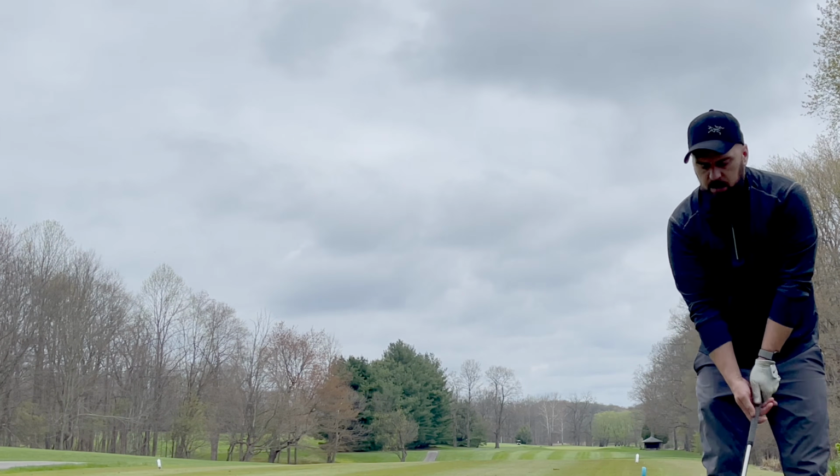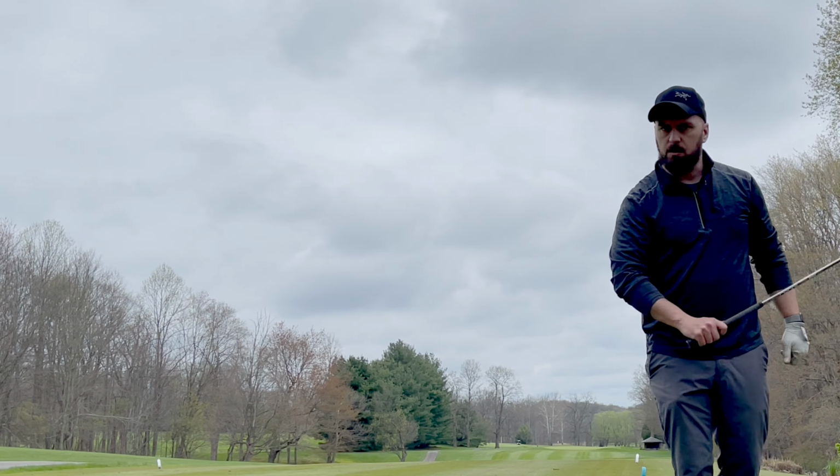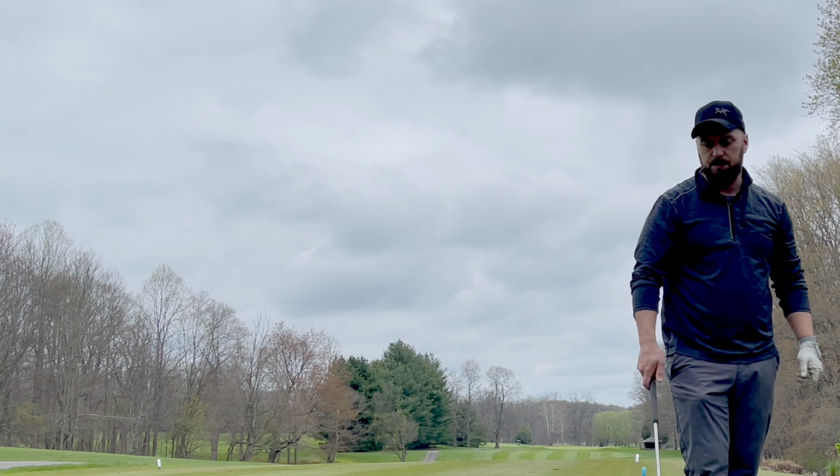This is Ironwood Golf Course, a course that I know very well. So I should be able to hopefully score in the high 70s today, or mid 70s would be great. All right.